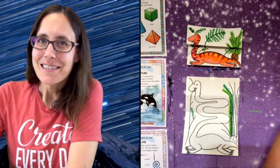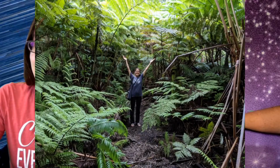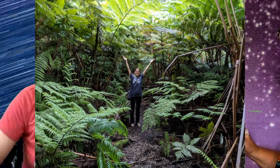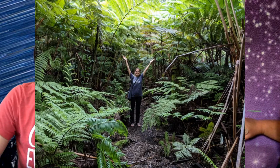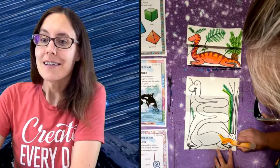Excellent. I have to say real fast, I hope that you'll do some tree ferns, because tree ferns were a super common type of plant back in the Triassic. And there are some tree ferns around still today. On the island of Hawaii, you can see me standing in a tree fern forest. Look how big those are. Those are all ferns. Isn't that amazing? And they're very similar to some of the fossils that we see in the Triassic period.